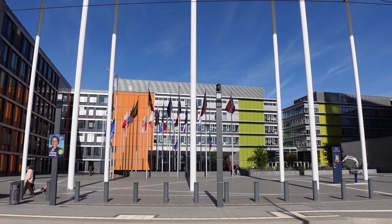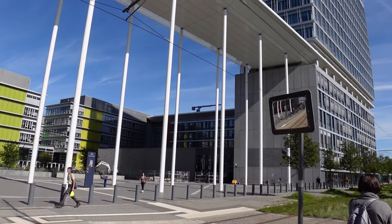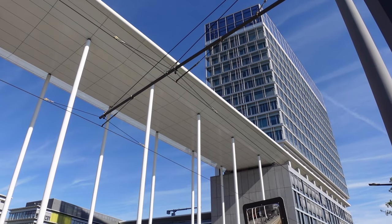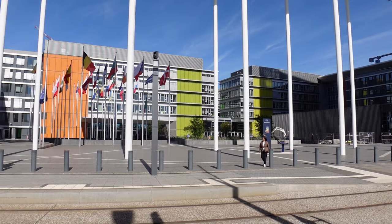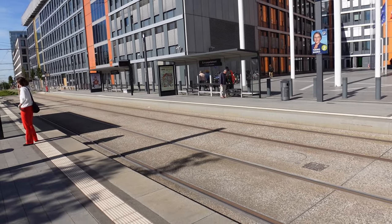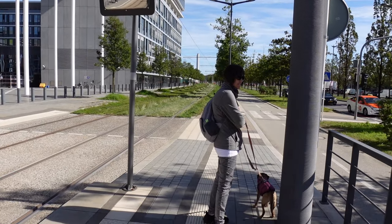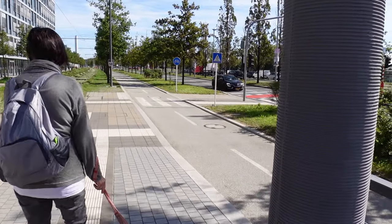Made it to the European Parliament in Luxembourg, and all this modern structure here is to do with the European Union and the administration of that. Right on the tramway here, cycleways alongside here, as well as dual carriageway.